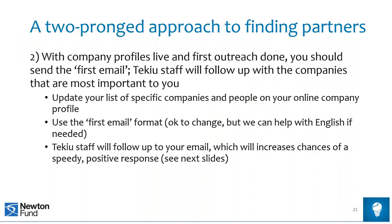Okay, the second part of the two-pronged approach. So the first part was, of course, just go through those directories and find companies and then send emails. The second point is, with your company profiles live and the first outreach done, you should send that email, right? So looking for the companies and then sending the email. I think I've told all of this already, so I'm going to skip to the next slide.